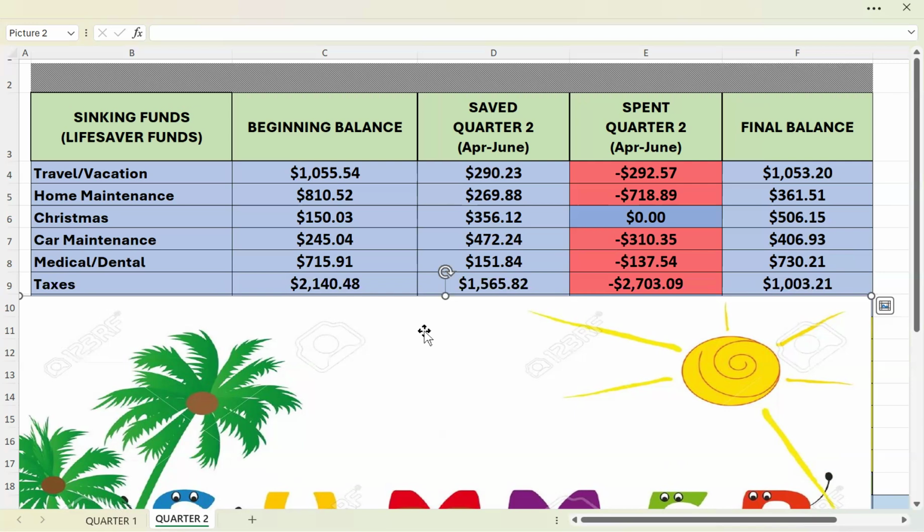$2,703.09 for taxes. And if you watched my overview during the month, I believe it was the month of April, I had to pay more than what I had saved. So I was able to use additional money that I finally received from the state to put towards my credit card because I had to use a credit card. So my final balance is $1,003.21. This year, I am saving more money. I am amping up that sinking fund so that I will have plenty of money when those expenses come up for the year.